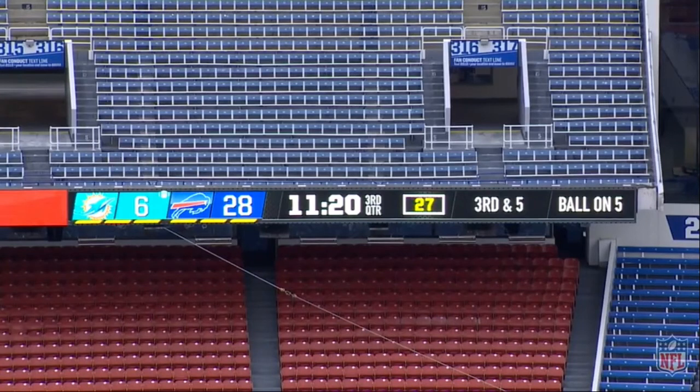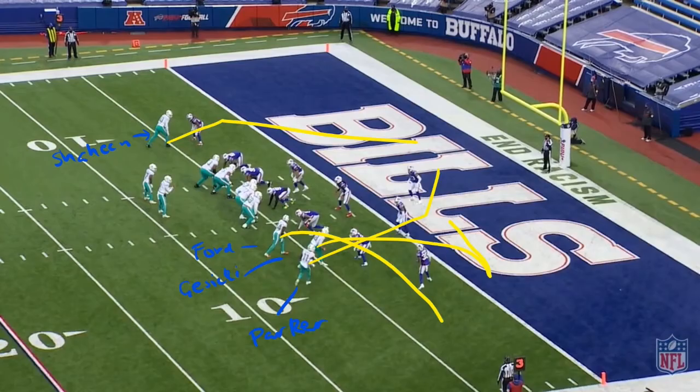Here we are, first third down in the Bills' red zone. It's 3rd and 5, Dolphins on their 5-yard line. On the previous play, Tua threw the ball out the back of the end zone due to tight coverage. Here we see Miami's formation for this 3rd down.